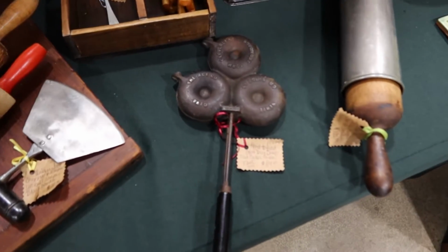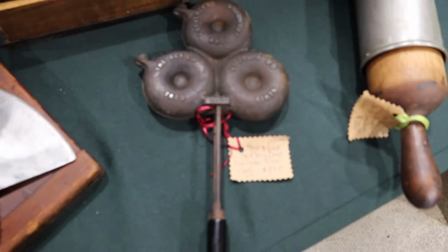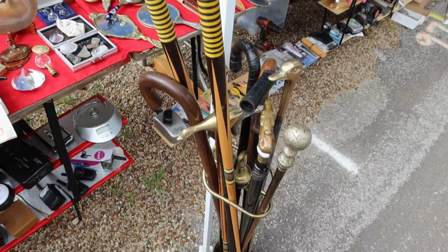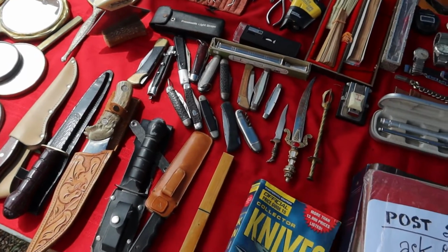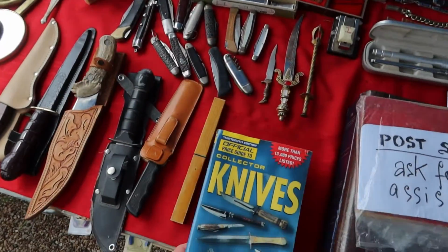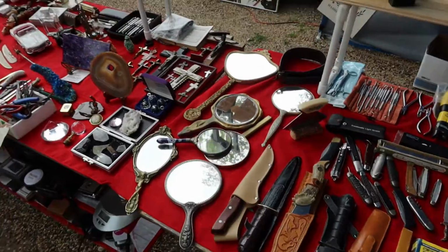Check out this find. It is a cast iron donut maker. You can cook donuts on an open fire. Cane, cane, go away. Come again another day. Is that a cork? And more knives, as well as the official collector knives price guide. I bet they wrote that here. That guy's probably out here right now autographing books.